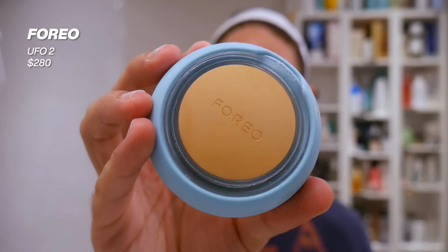But again, antioxidant benefits, hydrating benefits from this too. It helps to work with pigmentation issues, helps protect your skin. You can use this morning and night. It's just all around great. And how I'm gonna use it today is with my FOREO UFO.